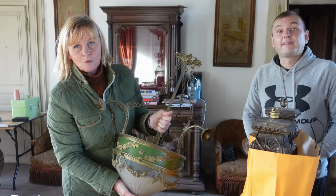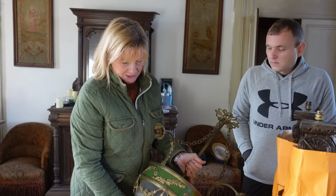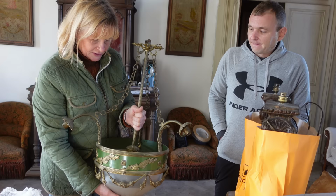But now we know we can work on these, because you weren't sure about colours, were you? It's just going to be plain inside and obviously the furniture's going to make the statement, isn't it? It's lovely. And we've got a really good deal on that one. What's a really good deal? A good deal.